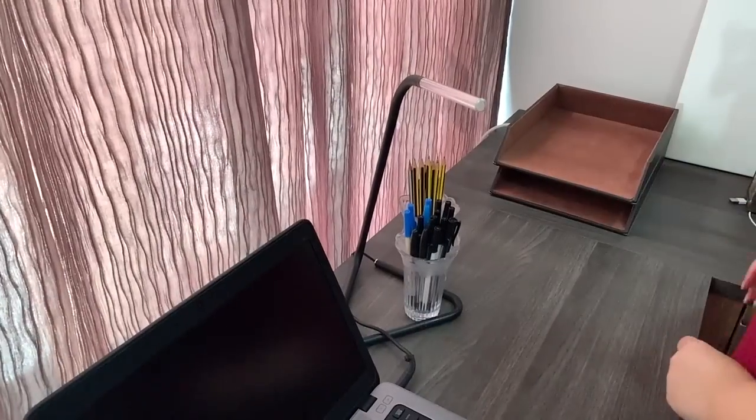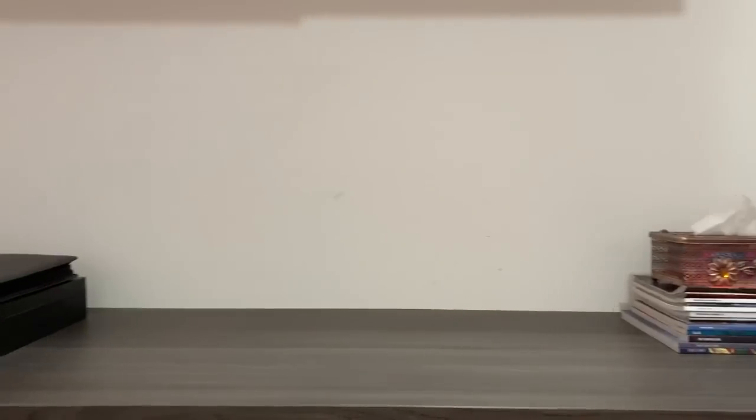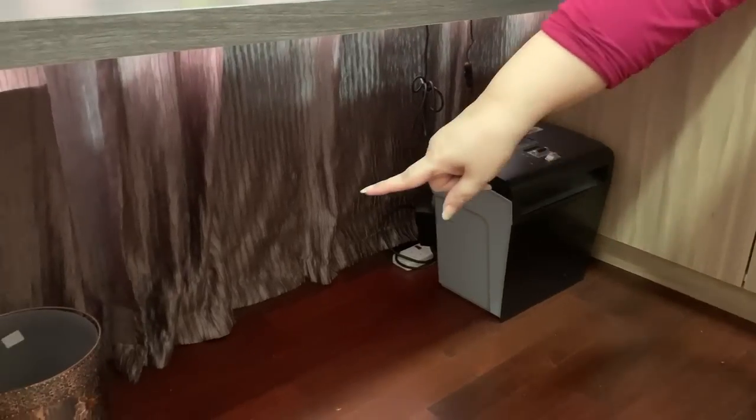And on this side, I have a paper tray and 2 folders with some paperwork of something he's working on. These are just magazines and a tissue box holder. Under the table is his trusted shredder and a small waste paper basket.